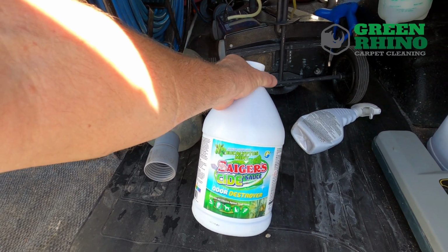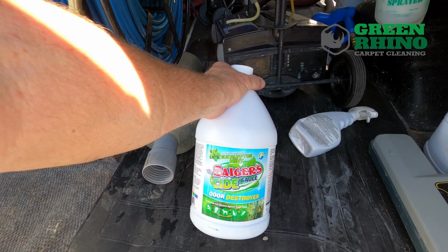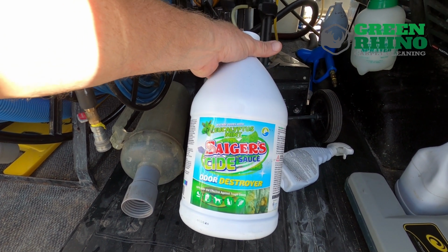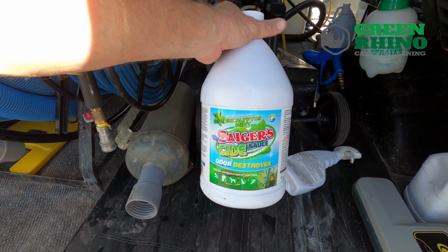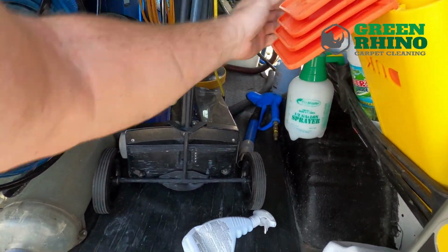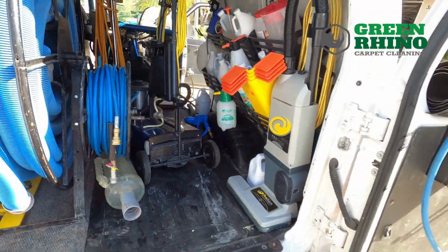I know there's a lot of other products that do the same thing, but they have different fragrances. And on top of that, I just like the dude who owns the company, Mark, man, that guy's a character. But yeah, great product. I'm gonna keep using it, you know? I like the smell of it, customers like the smell of it, and I'm sure she'll be calling me back next time.